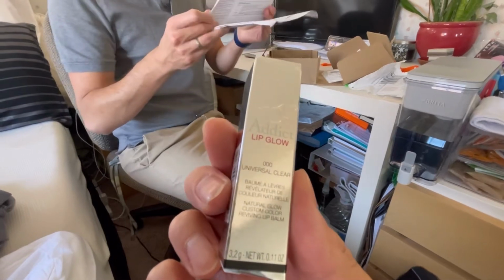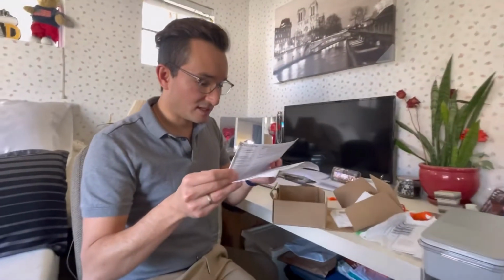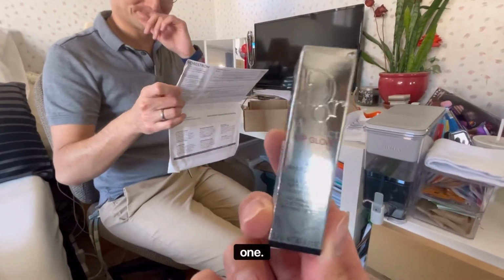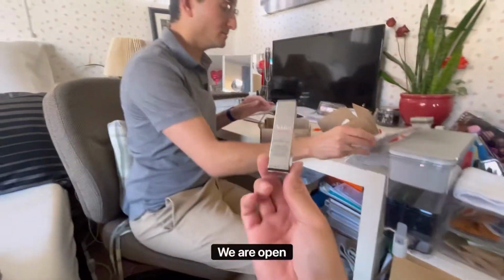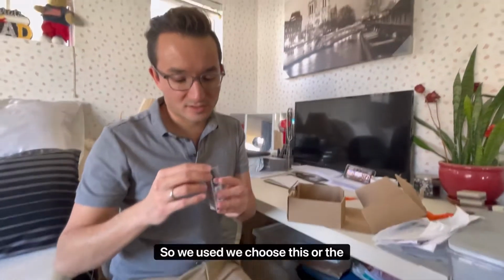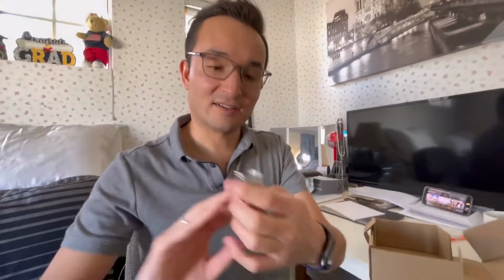And we have the costs. How much is this? So we paid for that $35. Oh, only $35 for this one. We open it. Let's see what's inside. So we choose the universal clear.